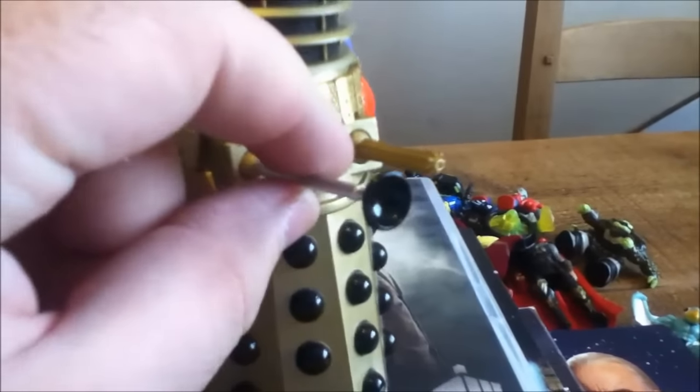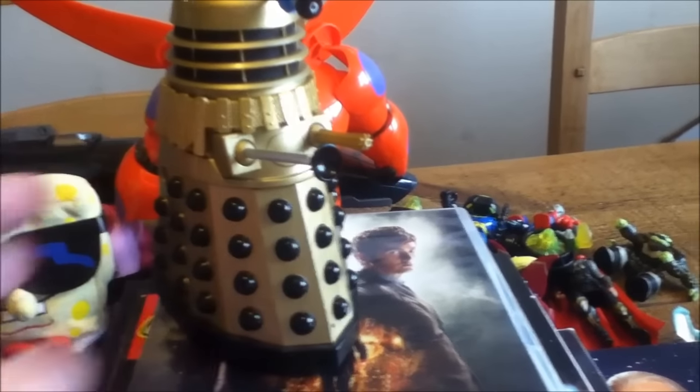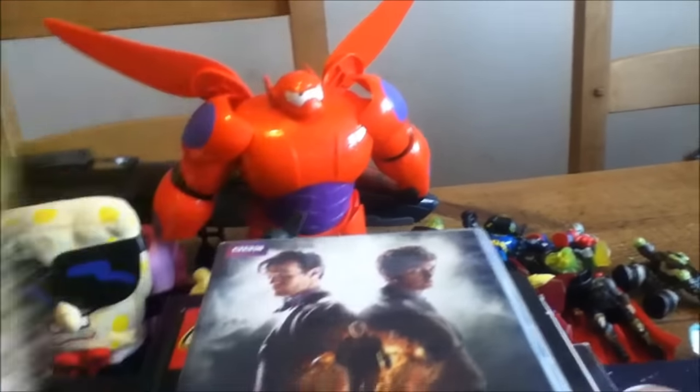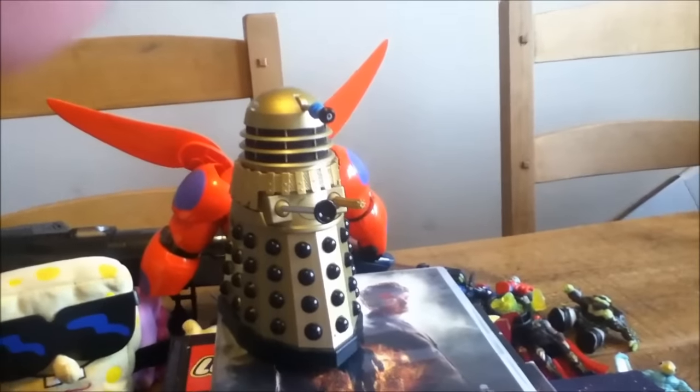It's got a plunger, like a prop. That's a proper plunger. That's straight from B&Q. They've got the plunger so they can plunge the toilet, Dad. That's what they do. They plunge your toilets. No, it's for them. So these were all £1 each.